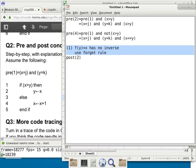So there are two things here. One is you identify there's no inverse function. Two, you identify that because of having no inverse function, you have to use the forget rule. So those are important things.